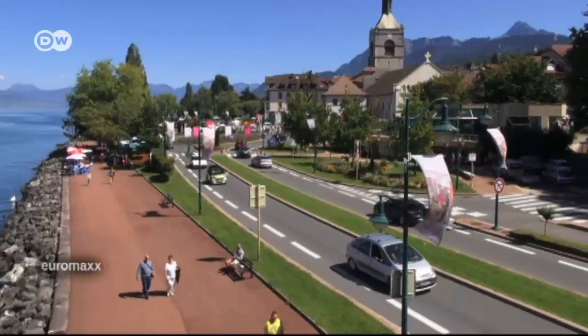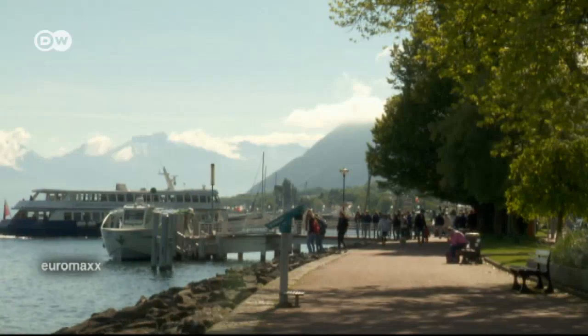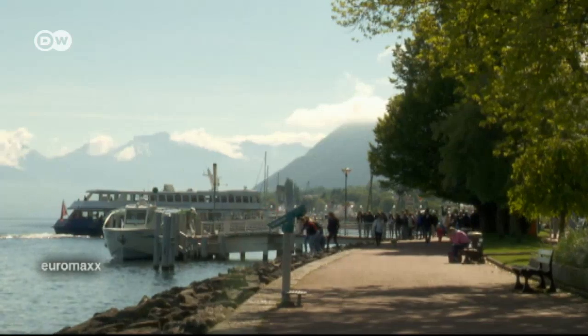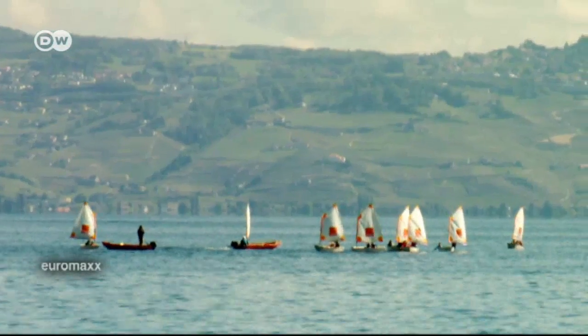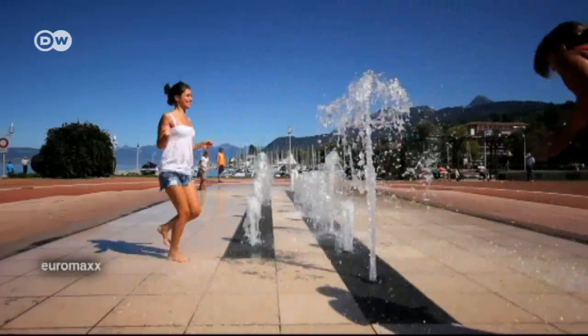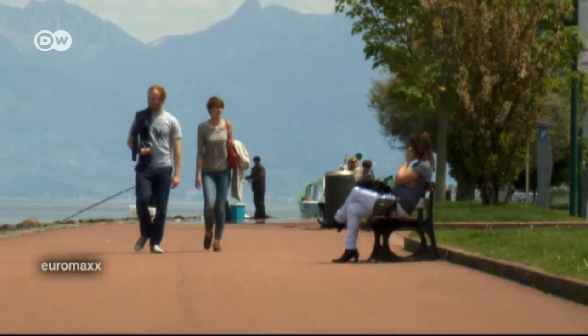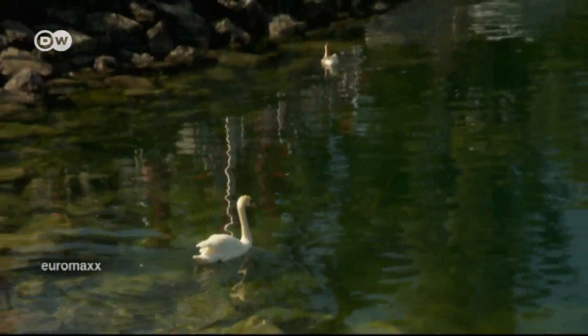Nestled on the shores of Lake Geneva, Évian-les-Bains is a water paradise. Boat trips are popular here, and so is fishing. The resort specializes in water sports of virtually every kind. And water springs up everywhere here. Thanks to its mineral quality, Évian has been a spa town since 1827.